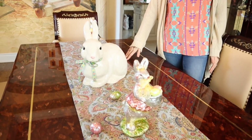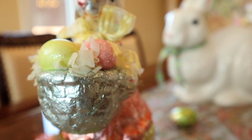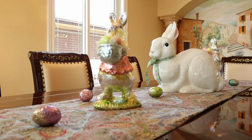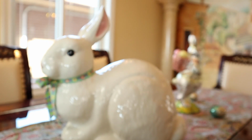Now we are in the formal dining room area and we don't really eat in here, only on special occasions, but I still like to decorate it. And we have this beautiful table runner that I got from Pottery Barn, as well as some more of these mini eggs here from Michaels. And then I have these two bunnies on the side that give the illusion that it's chocolate inside, but guys, once again, they are fake. And they are from Homesense. And then I have this beautiful white bunny in the middle.